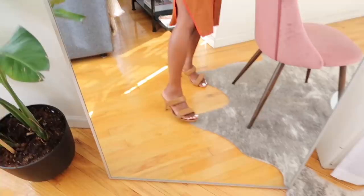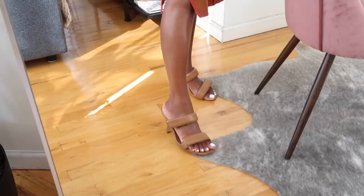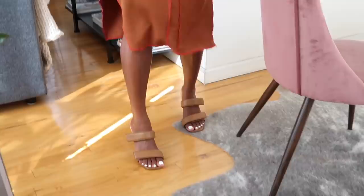The shoe, I went with the Gia times Pernille test back brown mules. I got these from Farfetch. These are so in, like I feel like they got in last year and now they make them in so many different colors.